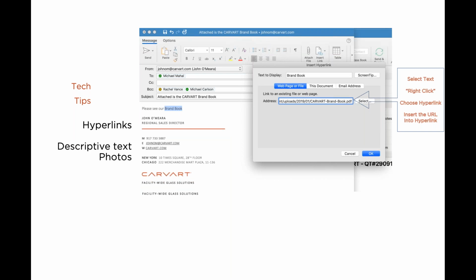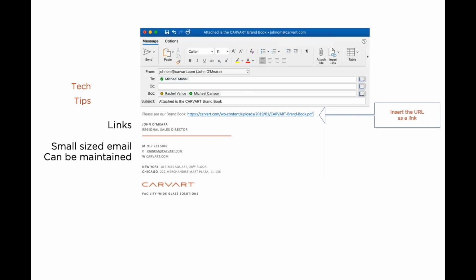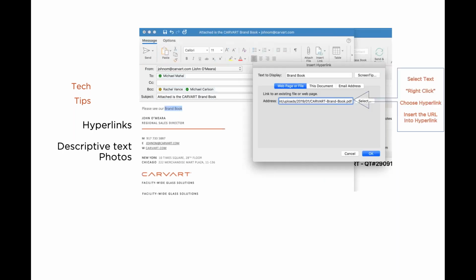And what happens with a hyperlink is it hides that ugly address, that long string of content. Sometimes that's just a nonsense string of numbers. Here it at least says CARVART brand book SCN, right? But what you can do is copy that.